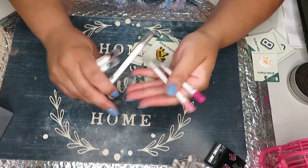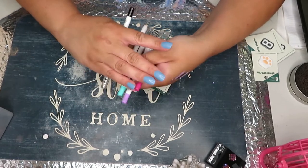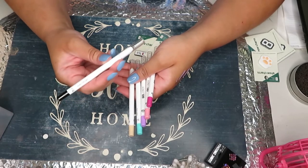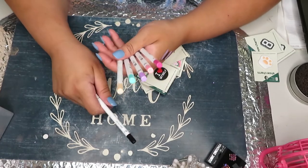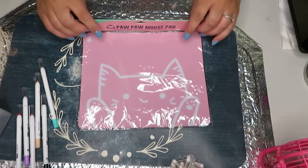I do believe that they launched more than these. These were just the colors that I felt I would use and needed in my collection. I really didn't need the black. I just bought it to show you guys. So the black one I'll probably pass on to my mom. But I mean, I have tons of eyeliner, so. All right, guys, moving on to the next item.